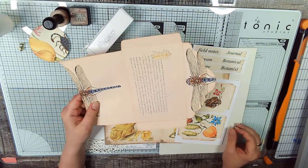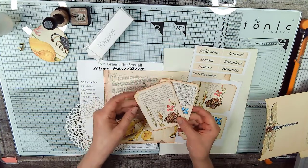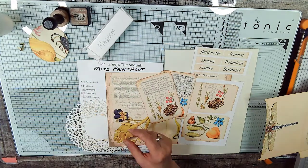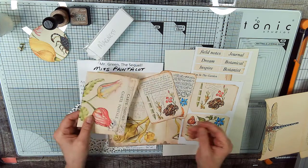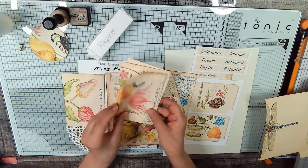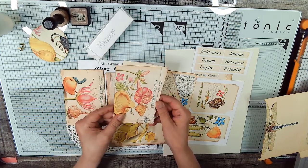The envelope from the kit. A couple of the images, either the writing cards or the postcards. The postcards look like this. They're very pretty. They're a little bit bigger. Not much. But these are the postcards. I love the tulip ones. And then there's this one.